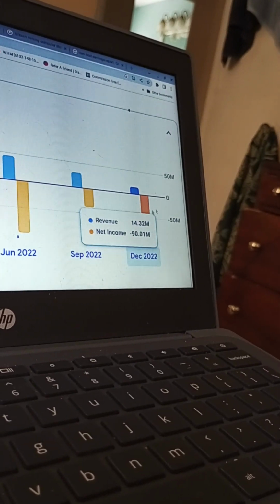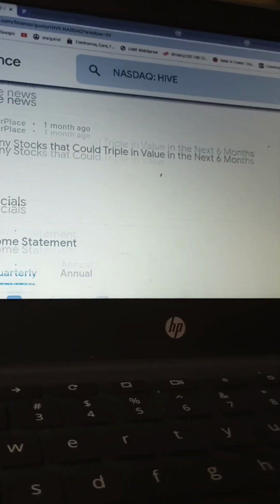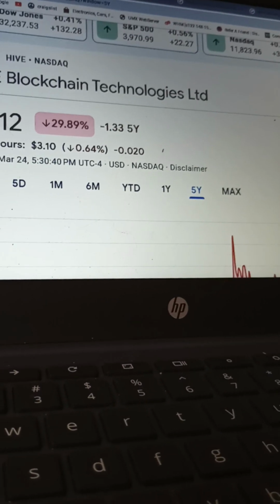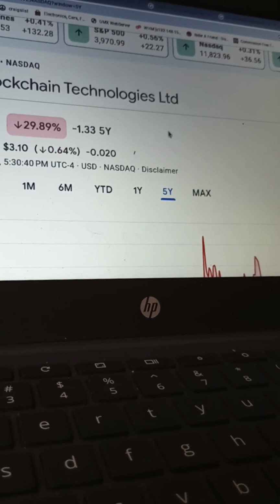So I say they got 3 months left before they have to do a dilution. I think it's going to be on the next earnings report. They're going to dilute this stock. They're going to cut it in half. You want to put it for that reason. The earnings are going to be crappier than they ever were.